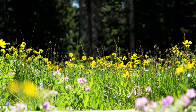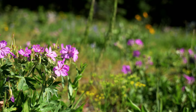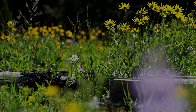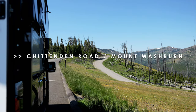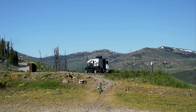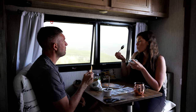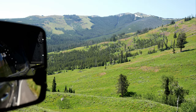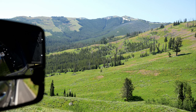Had to pull over and just look at all the wildflowers. There's just pinks and purples and yellows. What a beautiful day here in Yellowstone. It's perfect. So we are on Mount Washburn Drive, but it's a nice little gravel road off the main road. We're just pulled over here to have a little breakfast here at the top. It's beautiful views along this drive. The whole drive going north here is unbelievable views.